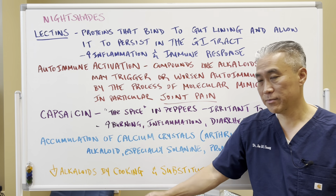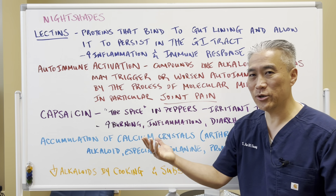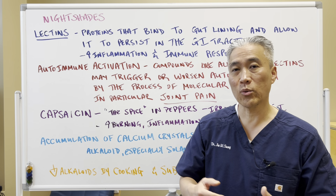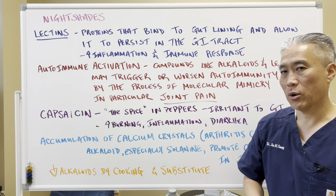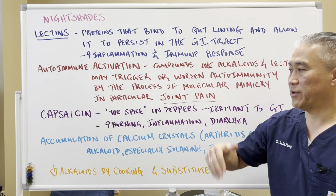Make sure you cook it and then look for good substitutes. I mean, potatoes are considered nightshades. So you might want to substitute it with, let's say, a sweet potato, and then avoid some of these foods or replace them with other vegetables not in the nightshade category.